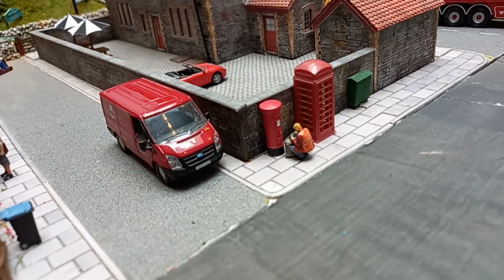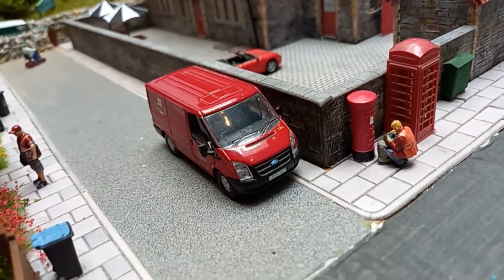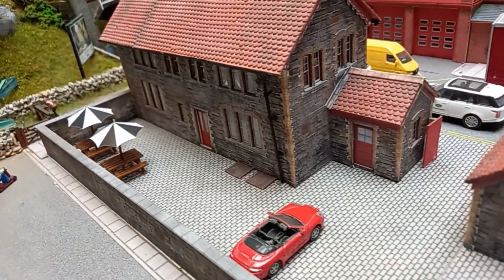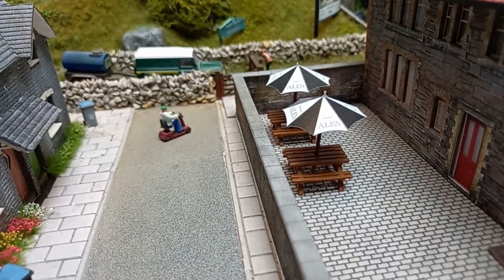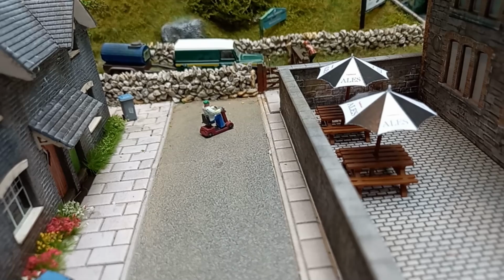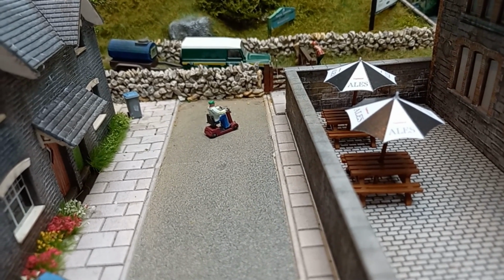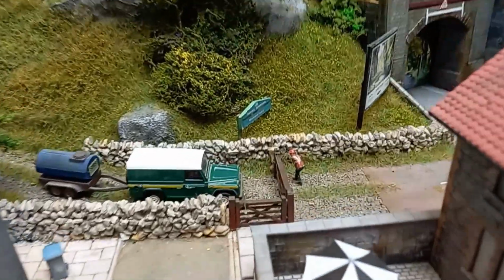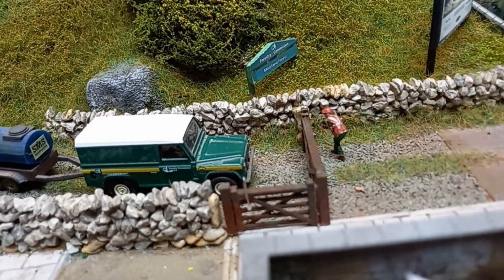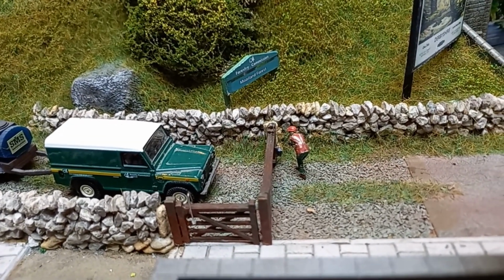There's the other postman, just emptying the post box. And these are Model U figures that I've painted up. The pub's all done as well. Joe there on his motor scooter thing is just going off to the pub down the road. We have the local Forestry Commission lady just unlocking the gate. I've made the Forestry Commission signs myself.